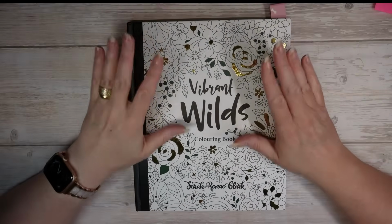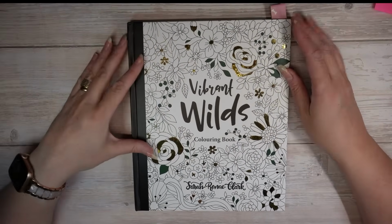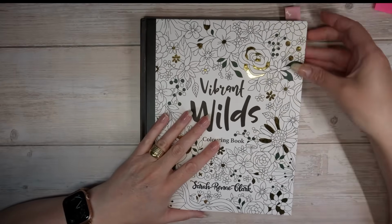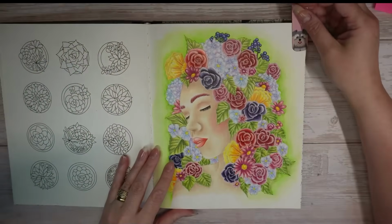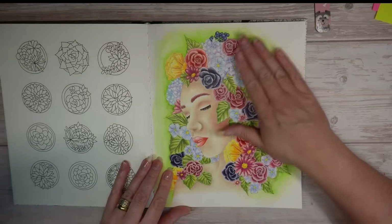Then I wasn't sure about this book, as you probably know if you watched my haul. Vibrant Wilds by Sarah Renee Clark, but the paper is wonderful in it, and I did quite like some of the portraits in it, so that is where I have started, and I've started in this little section.